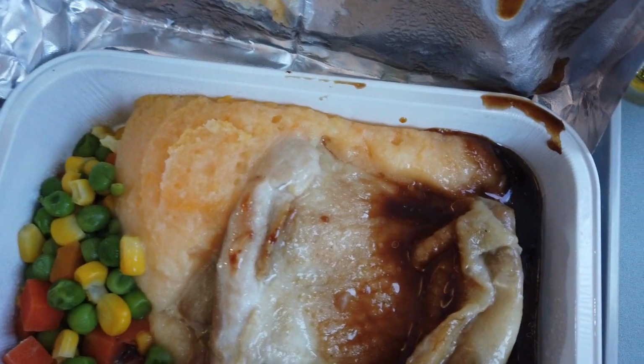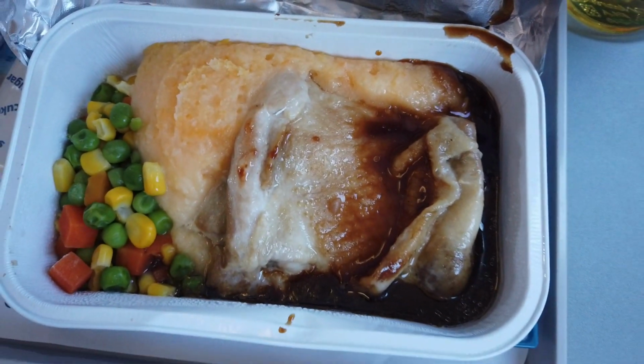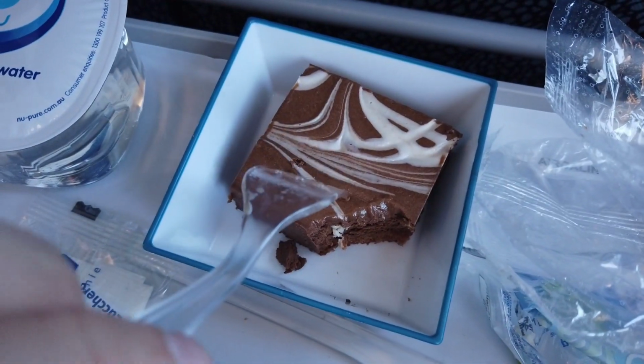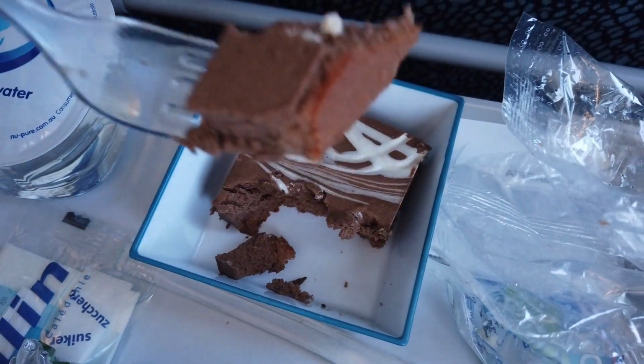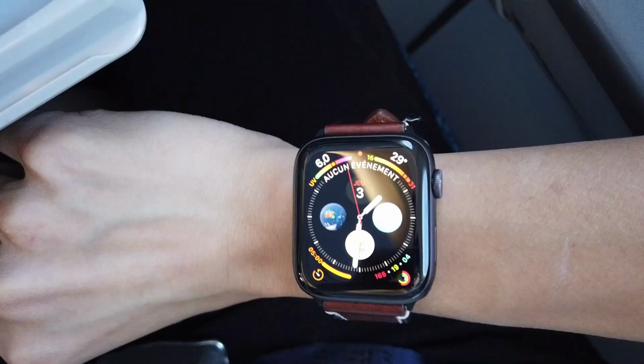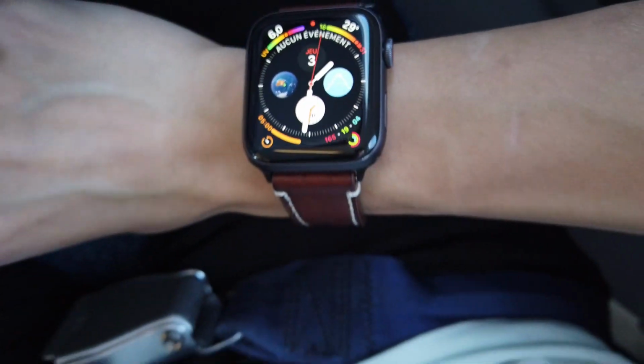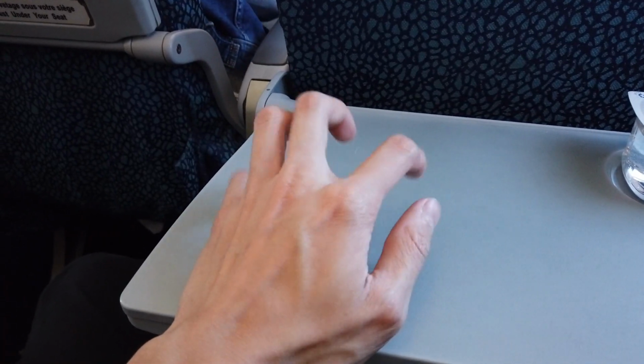The main was chicken served with mashed potato, and the chicken was tender and the mash was full of flavour. I also enjoyed the chocolate mousse because the flavour really stands out. And after lunch I still had 90 minutes to kill and I was so bored. And I wish I had my iPad with me so that I can watch some movies.